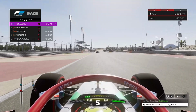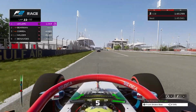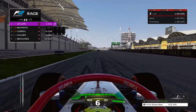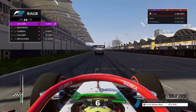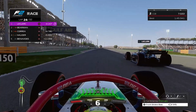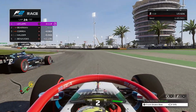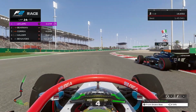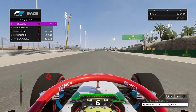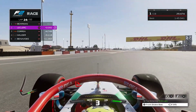Isaac Hadjar out. A few retirements from this race, isn't there? Back within DRS. Bad final corner, but still we get the DRS, so we can get pulled onto the rear end of Leclerc. Got to do it around the outside there, I think, because he's going to defend. Solid lap there. So he does. Yeah, there's the defence. Couldn't quite do it. Got him there, though. Boom.